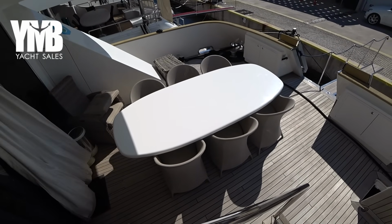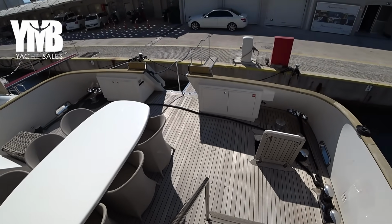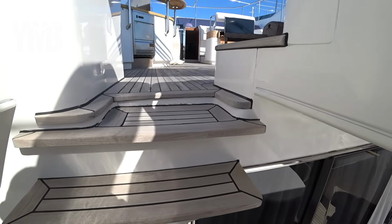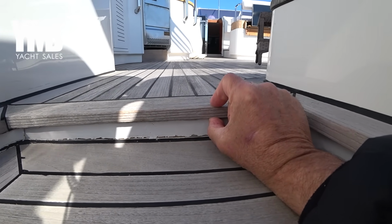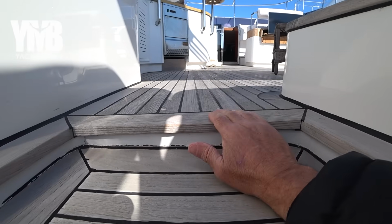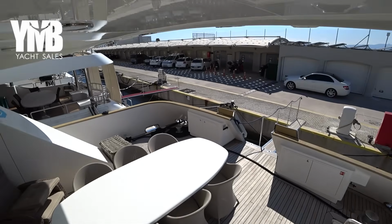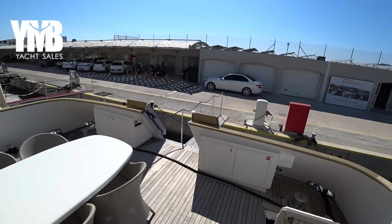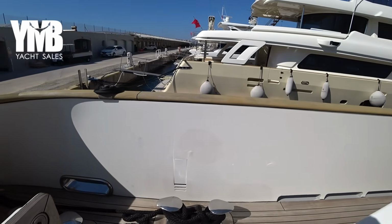from a different angle, the seating arrangement in the aft deck. Let me turn the camera for a second. I want to show you again the thickness of the teak decks. Look how thick it is. This is like 15 millimeters, maybe even 2 centimeters. So it's very healthy. There is no worries about that teak. Replacing a teak in a boat, especially such a large boat, costs a fortune, and this is one thing to tick away and not worry about.